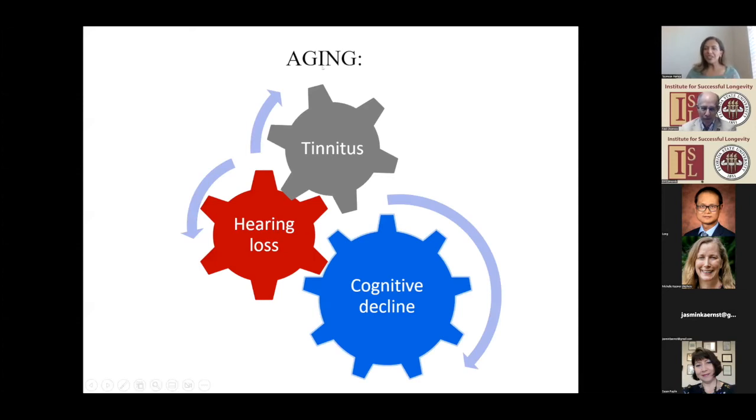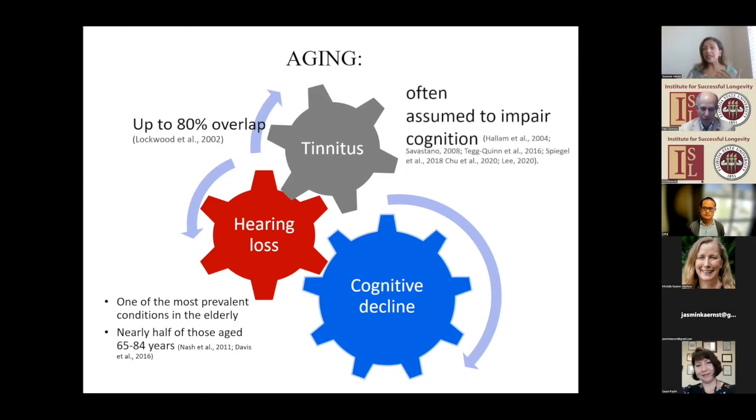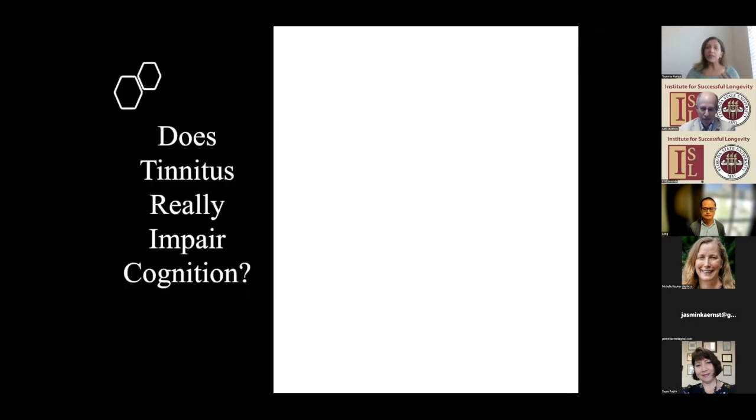So aging results in cognitive decline, and hearing loss is associated with cognitive decline. Hearing loss in itself occurs with aging, and tinnitus is associated with hearing loss, but also occurs with aging. And because of this association, tinnitus has often been deemed as an impairment to cognition. So in this study, what we asked was, does tinnitus really impair cognition, or is it just an association that is happening with hearing loss and aging?